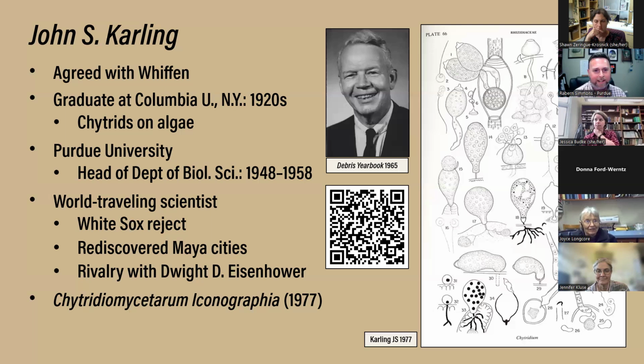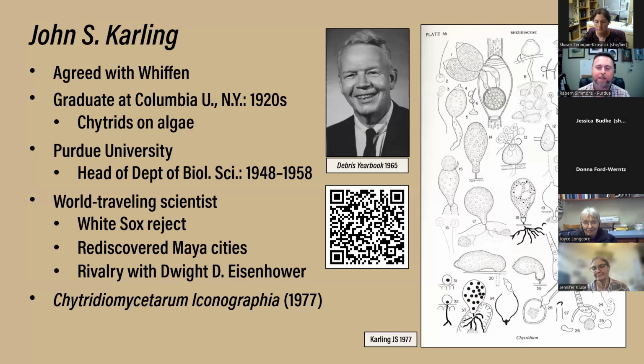But pertinent to today's talk, he wrote this book in 1977, Chytridiomycetarum Iconographia, and it is kind of the companion piece to Sparrow's work. Sparrow was very wordy, extensive, perhaps even exhaustive, but Carling liked to draw, and every other page of this book is illustrations, beautiful illustrations of these organisms, kind of bringing them to life for people that don't have access to microscopes or even just an awareness of these organisms.